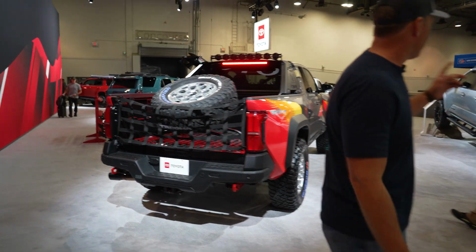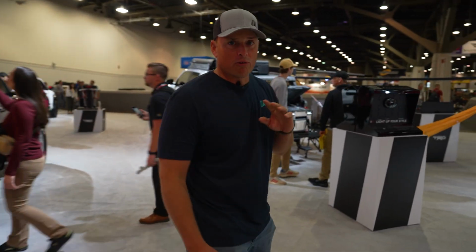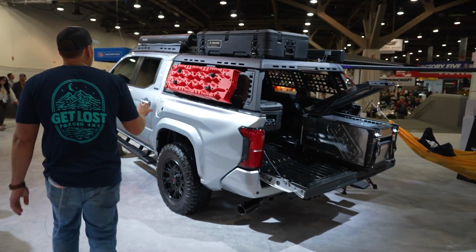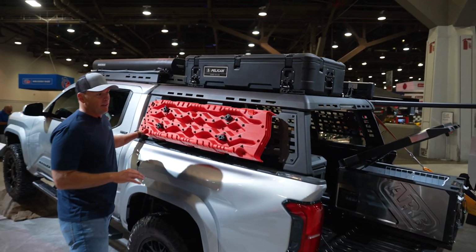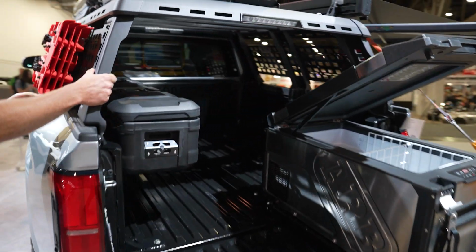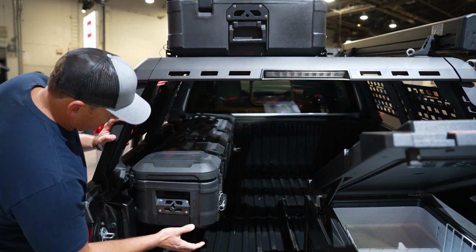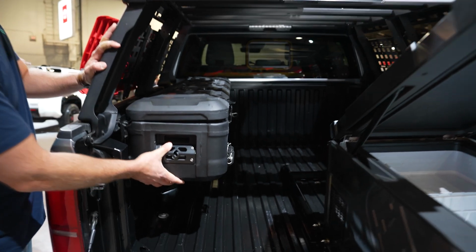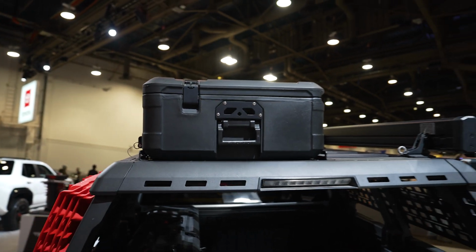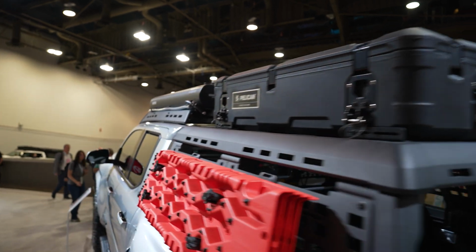And then over here, we got another Tacoma that's more of an overlanding setup. You got the full, it looks like ARB rack right here. The only thing I don't like about it, I like my back covered. If this is open on your rack, everything back here is going to get dirty, but you got some Pelican King cases mounted on the side and the top. You got a full awning over there, the ARB fridge freezer combo.